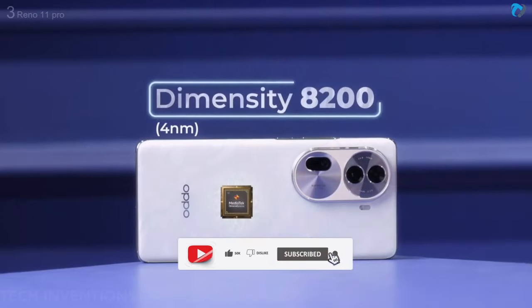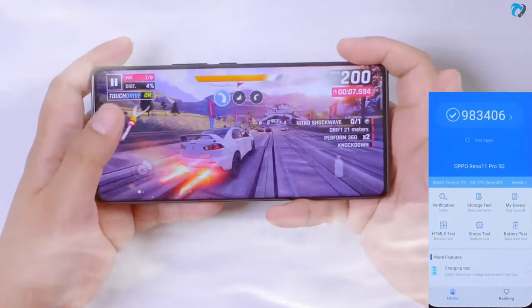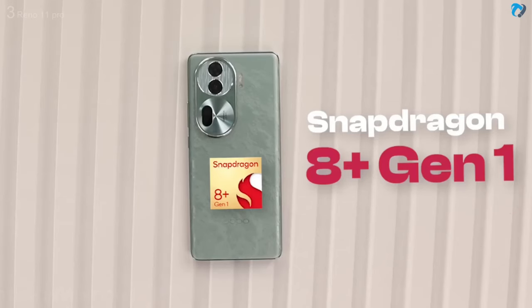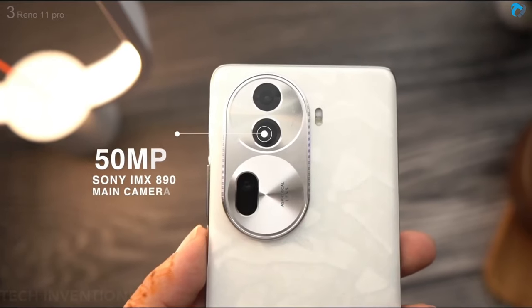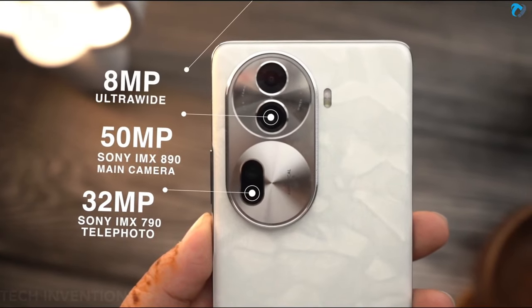Phone comes with Dimensity 8200 chipset. This is a true gaming chip, showing 9 lakh plus Antutu score and excellent Geekbench. Gaming is very smooth and steady. The other variant has Snapdragon 8+ Gen 1 chipset, whose Antutu is 13 lakh plus. Reno 11 Pro comes with 50-megapixel main camera, 32-megapixel telephoto, and 8-megapixel ultra-wide lens.